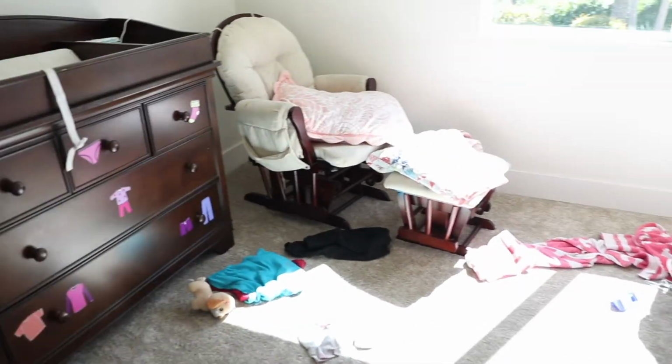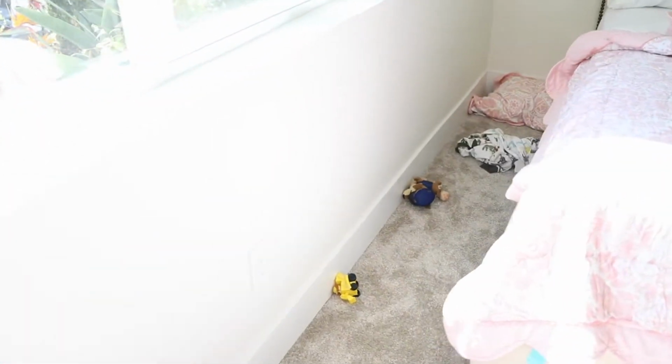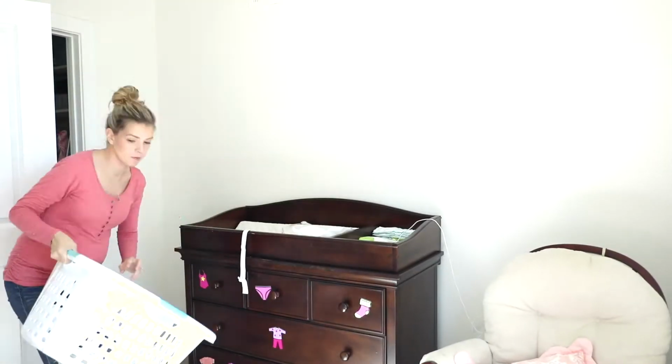The next declutter method is called a 5-minute room rescue. This time, instead of choosing one spot in your home, you're going to choose one room of your home. You're going to need one laundry basket and 2 trash bags. Set your timer for 5 minutes and then do your first sweep of the room.